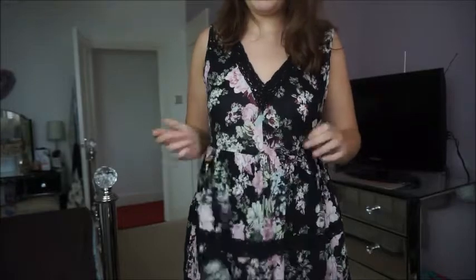It's quite roomy for, I think it was a 14 I picked up. So I definitely say that if you're shopping for this, you might want to go true to size, or maybe even size down one, because this is pretty big, but with the belt it just makes it look more fitted anyway. But the length is really, really cute, as you can tell.